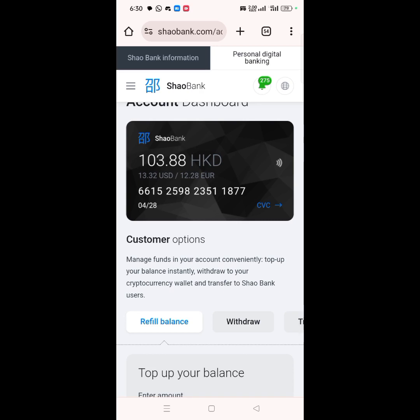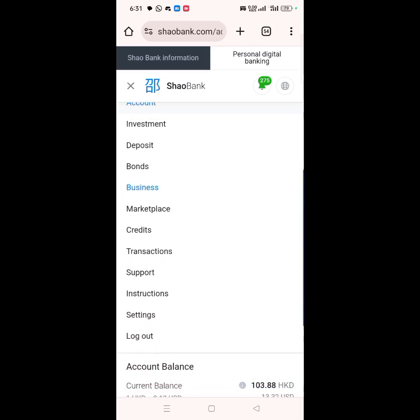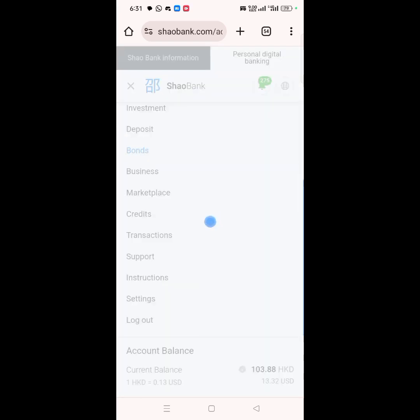Shaobank is a new online banking system which they have also integrated cryptocurrency into. So they deal with a lot of things, but the one we're going to make money from, the one I'm making money from, the one I'm going to show you guys, is Bond. So if you go over to this particular place that says Bond, you will see it. It's going to bring out the bond section for you.